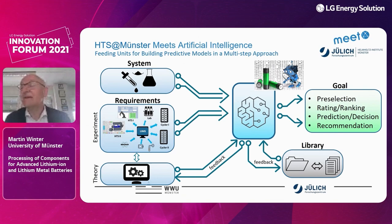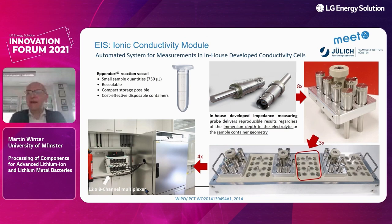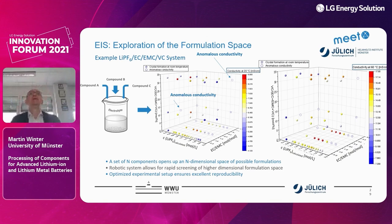For the conductivity measurements, we have developed in-house cells. We are doing electrochemical impedance spectroscopy. Just to show here a 96-cell rack for simultaneous impedance measurements that are then done inside a climate chamber. And then we get the data, and the data is shown like here. So with electrochemical impedance spectroscopy, we explore the formulation space.